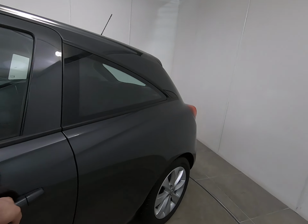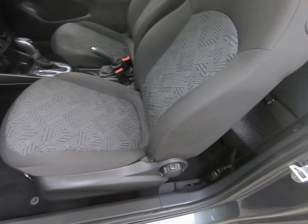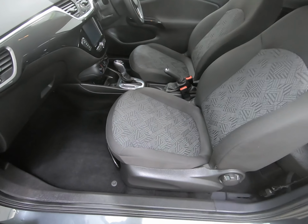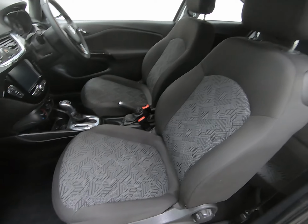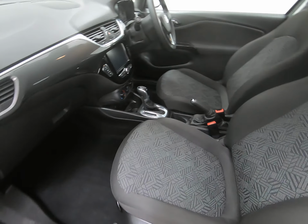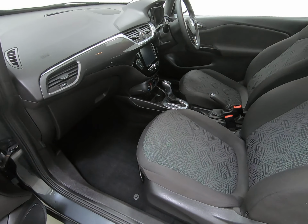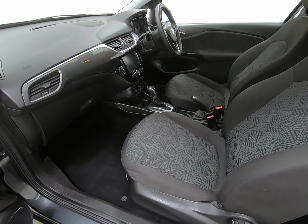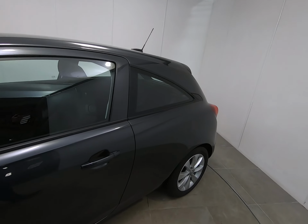I do want to take you into the vehicle from both sides, just so I can show you all the edge of the seats, steps, plastics, etc. Really is a credit to the lady who has owned the car. As I go around the entire vehicle, inside and out, really am struggling to see anything detrimental to point out at all. Maintained to the very highest standard with a full Vauxhall main agent service history.